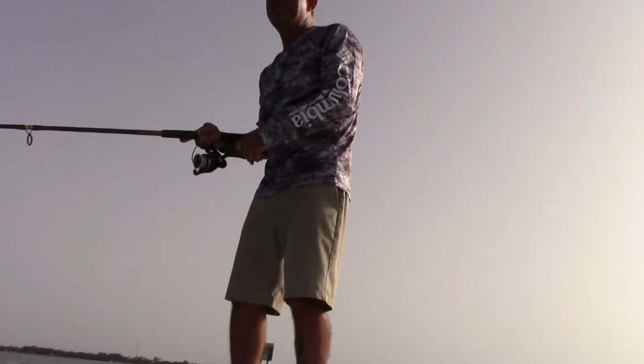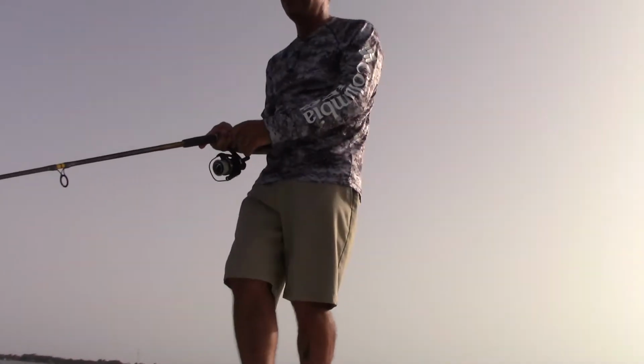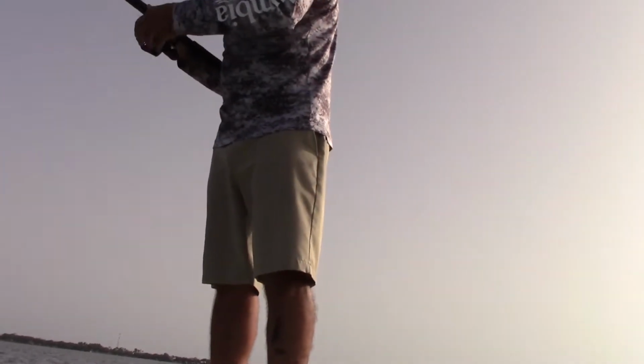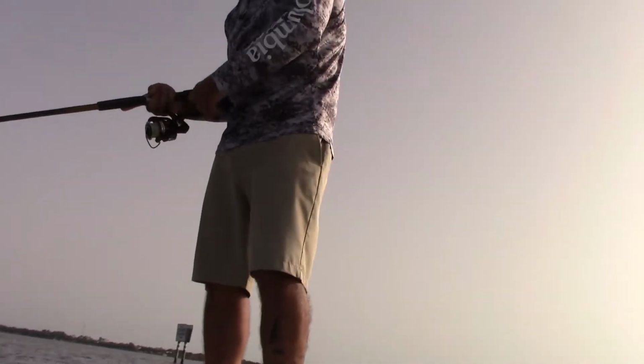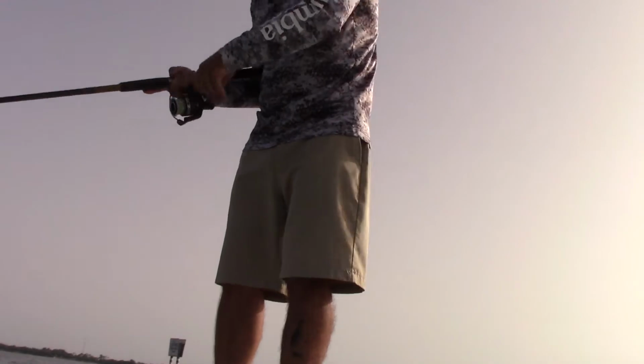It's fun fishing this ledge east to west. I'm not used to doing that much, but I've been getting hits all along here. It's just nothing totally committed yet. That trout was about 12 inches. It's not bad, but I'll take anything to get on the board.